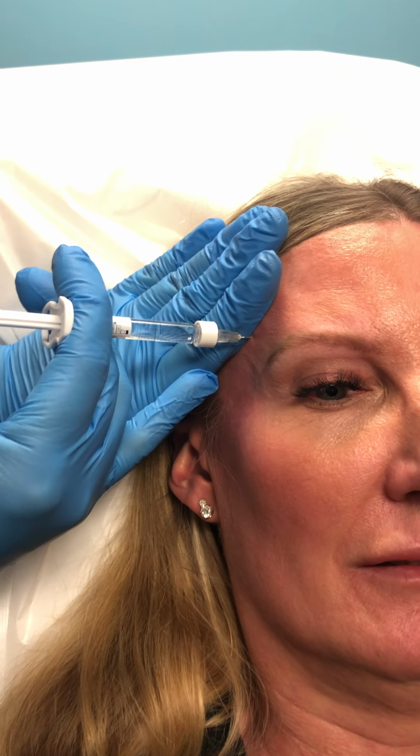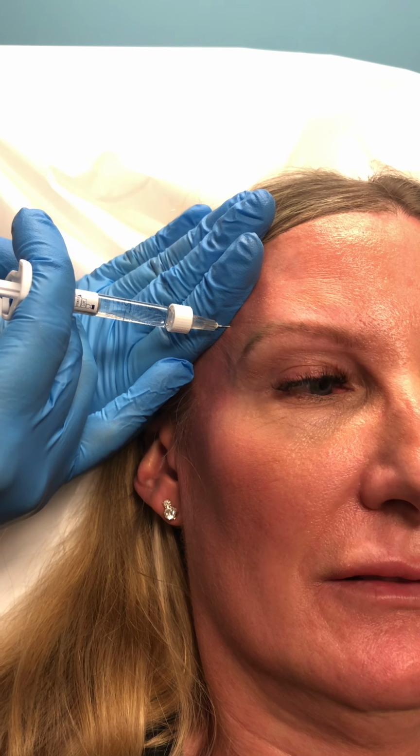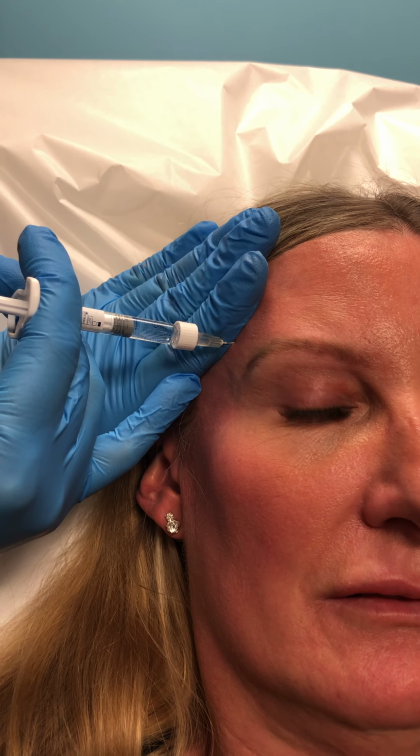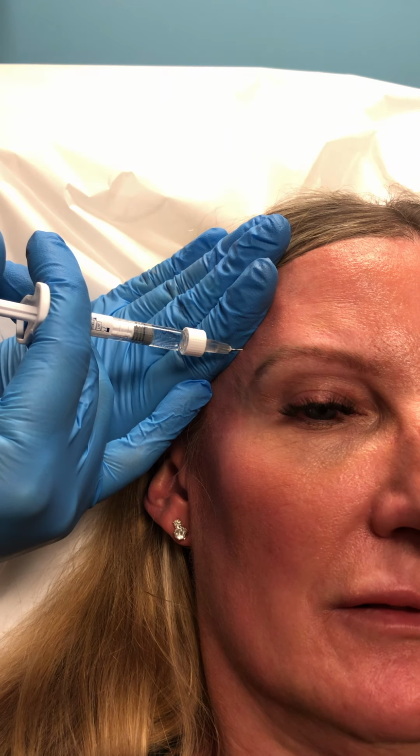Little pinch there, sorry. And maybe what we'll do then is use like 3/4 here, and I'll put the rest back in on the other side. Okay.